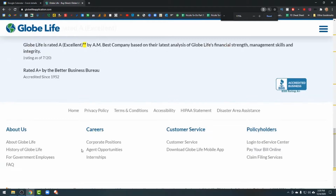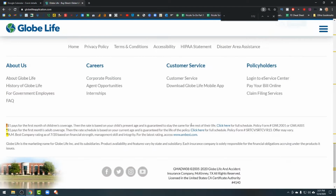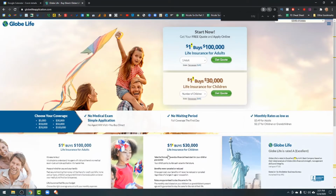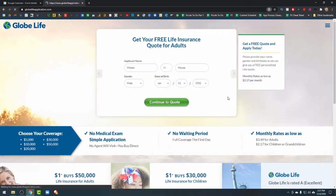So what they're saying there is that the first dollar is just for the first months of coverage. What you'll actually pay is based off of your age, and then it's guaranteed for the rest of the life of the policy. So again, the life of the policy, this is going to be an interesting term that we'll come back to. Is that your whole life? Or what if the policy doesn't last as long? We'll find out shortly. So let's click Get Quote.